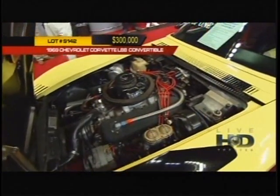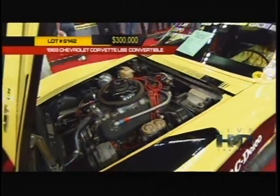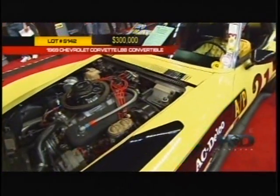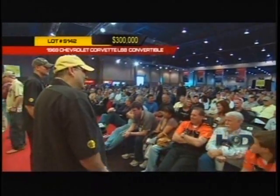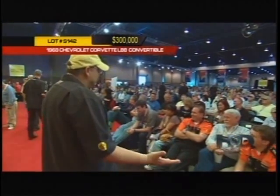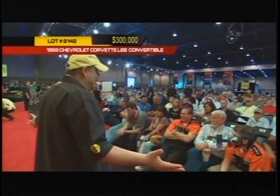Another great example of a historic, significant race-era Corvette. Wow. At $300,000, if this one sells, it will be our number two seller of the day. You're never going to see another L88 for 300 grand, ever.